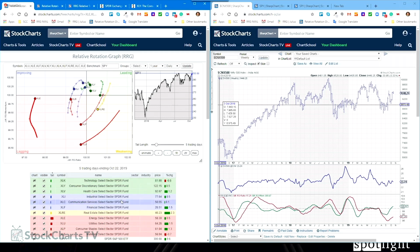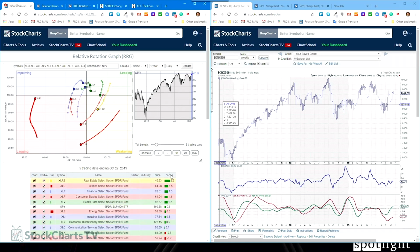Because if we now browse over the various sectors and look at the last 5 trading days, let's do that by sorting them on percentage change. So we're going to go all the way down now in the list, starting with the strongest sector over the last 5 days, the last week, and that was actually real estate. And you can see here a very good example that the performance doesn't necessarily have to match the trend, because this trend seemed to be weakening, but the performance was very, very strong.